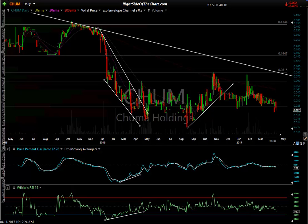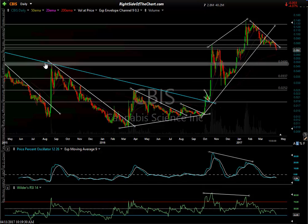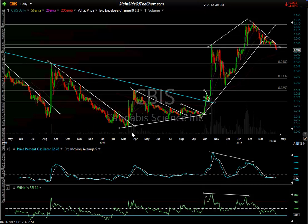Okay, a couple more and then we're finished here. CBIS, Cannabis Sativa. Oh, great trading stock. I mean, wow, just look at all these downtrend lines, breakout and explosion. Huge gains. I won't even quantify them. You can look at the pricing on the left and see how much this one went up. That's a log scaling chart.